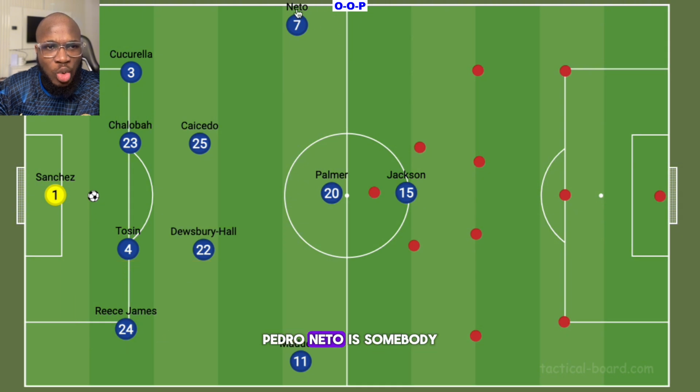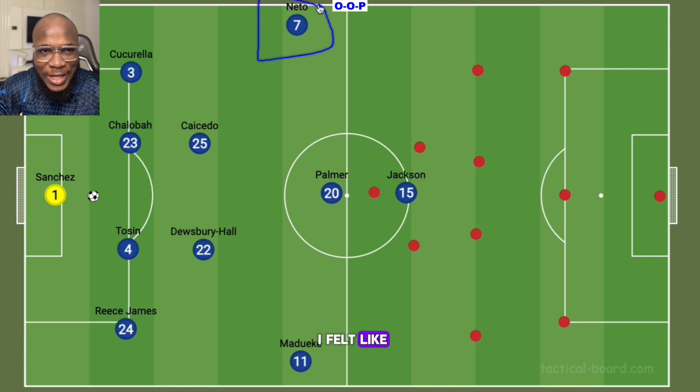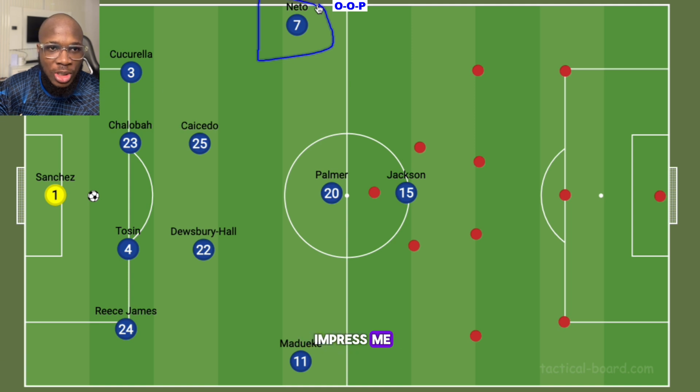Then Pedro Neto is somebody that actually surprised me that he started because I felt like Jadon Sancho was the one that should be starting as our left winger in this game, but Neto started and Neto did not really impress me.